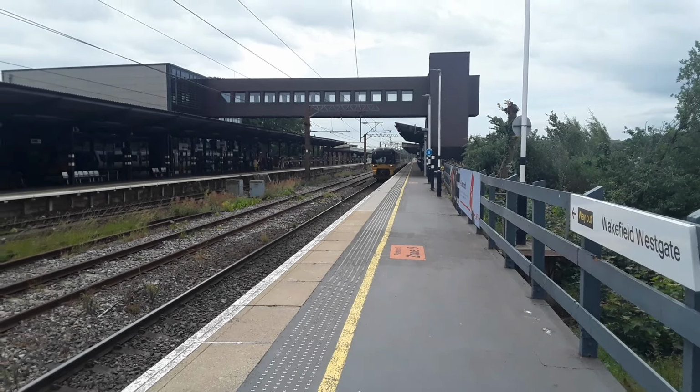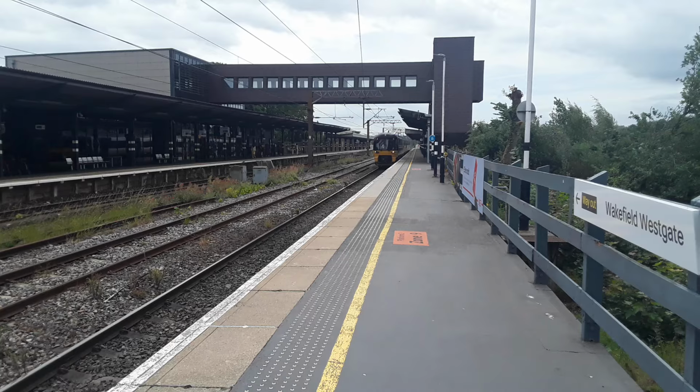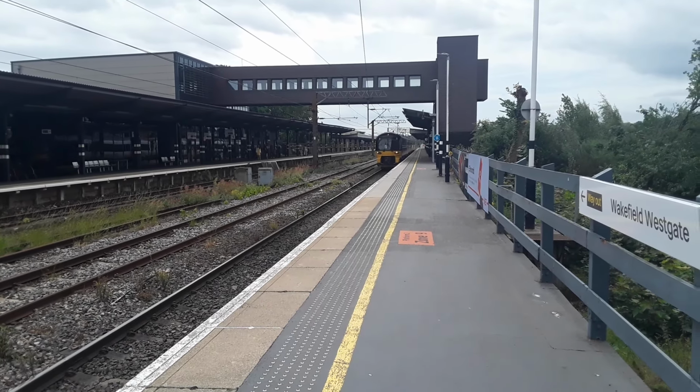Okay, now about to depart will be 333 006 with the 11:55 Northern service to Leeds.